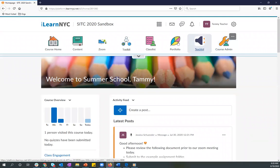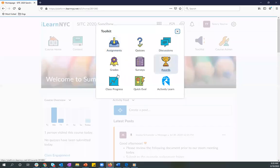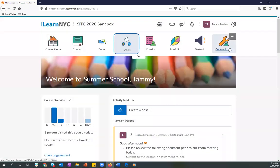So up on this navigation bar, these are kind of the most popular tools in the toolkit. There's a number of tools available there. And so the DOE has kind of, or iLearn has picked out what are the most popular tools that teachers use, and let's give them quick access on this navigation bar. But if ever you've learned about a tool that you can't find and it's not on your navigation bar, you can go to Course Admin, and that will give you a list of all the tools within your course, and you can navigate to those tools as well.